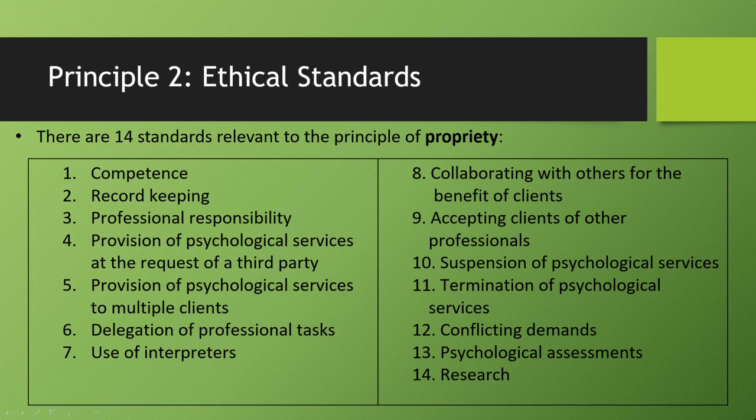So the 14 standards that are set out as part of this principle are to help ensure that psychologists are practicing within the limits of their competence, and that they know and understand the legal, professional, ethical, and also, where applicable, organizational rules that regulate and guide the work that they do.